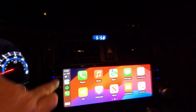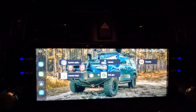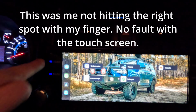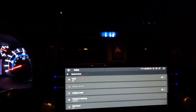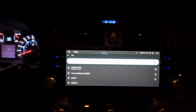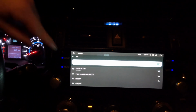So I've disconnected my Wi-Fi. This is not a fault of the radio. It makes sense that this would not be something that you could do both at the same time. All right, let me go back to home. Click settings, Wi-Fi, turn it on, let it connect to my home network. And we're good to go.